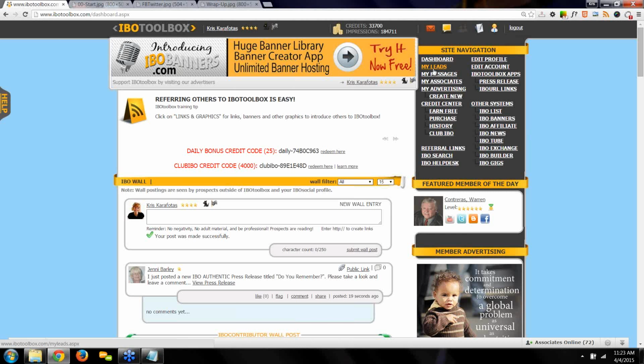It's really important that you set up that Response Magic autoresponder under IBO Toolbox apps. It's the only one that's integrated here with IBO Toolbox, so you can't use AWeber or GetResponse or any of those. But it's free, so you might as well take advantage of it.